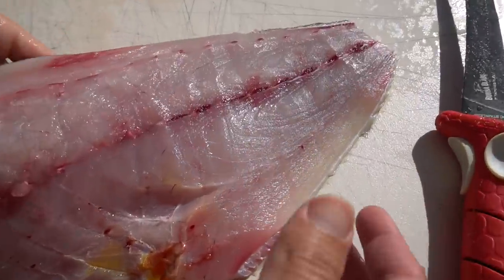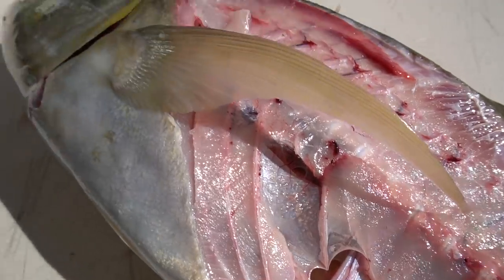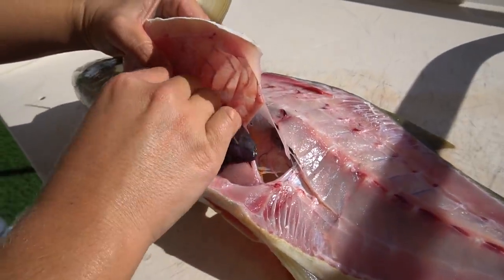I'm gonna put this in the cooler. And Vic, you wanna look at the stomach? Let's do it. Let's see what's inside this bad boy. Alright. Doesn't look like there's really anything in here.